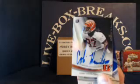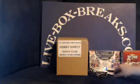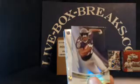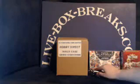Andrew Luck, Eli Manning, Jimmy Graham. Rookie on-card auto for the Bengals, Kobe Hamilton. Bengals going to Mo and Dez Bryant. Frank Gore, Reggie Wayne, Torrey Smith, Landry Jones, and Torrey Smith.